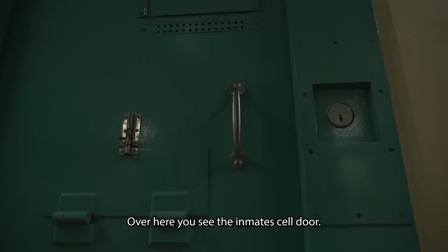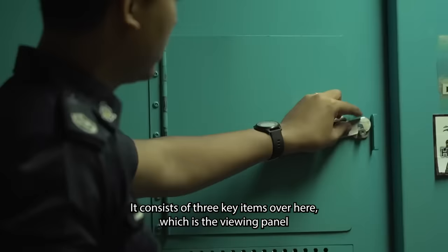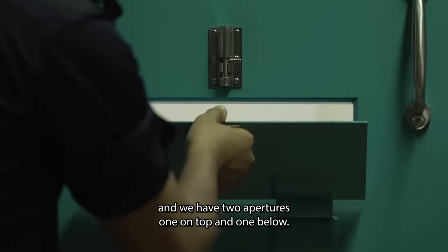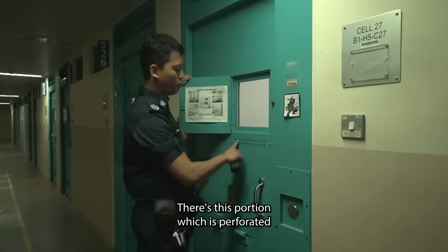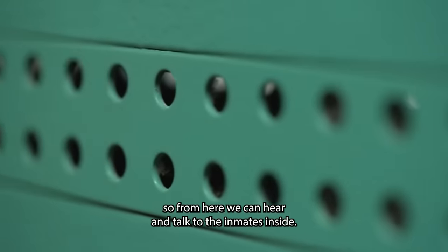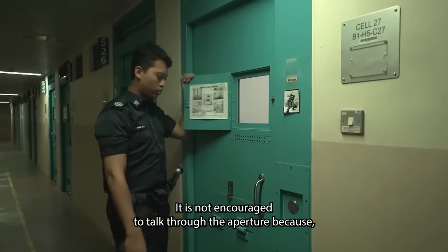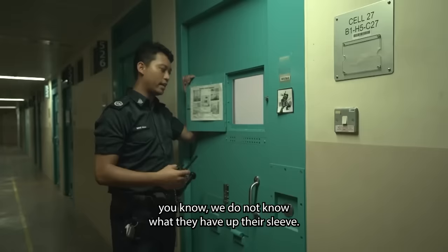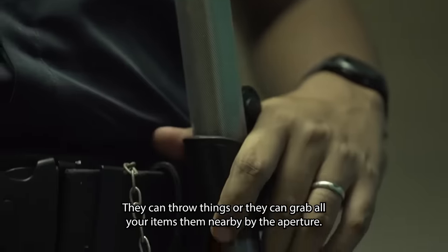Over here, you see the inmate cell door. It consists of 3 key items, which is the viewing panel, and we have 2 apertures, 1 on top and 1 below. There's this portion which is perforated, so from here, we can hear and talk to the inmates inside. It is not encouraged to talk through the aperture because we do not know what they have up their sleeve. They can throw things or they can grab all your items nearby the aperture.